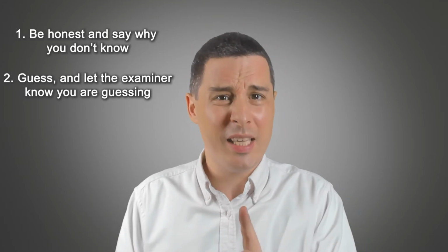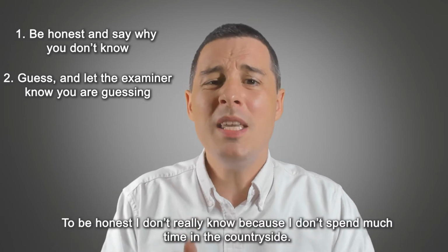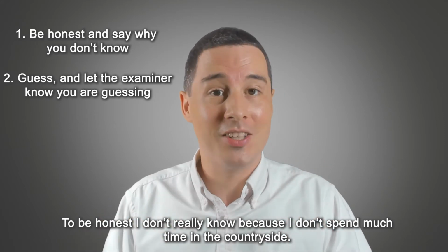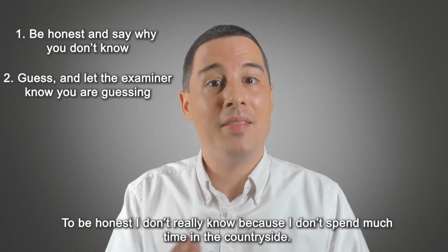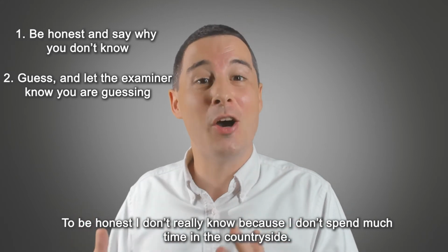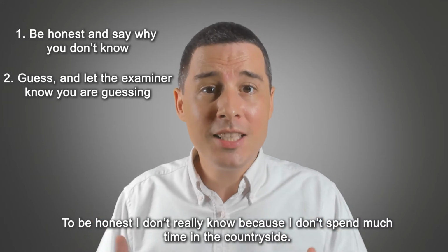So if we have a look at each sentence in the answer and how it follows these two tips. The first sentence here, to be honest, I don't really know. That's the first part of the answer, right? And that is following the first tip. Be honest. And we made that clear. We've even used the word honest there. To be honest, and then I don't really know. So we've been straight to the point. And it's okay. It's fine to do this.